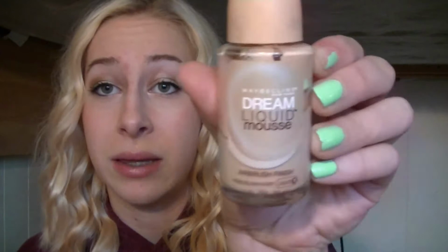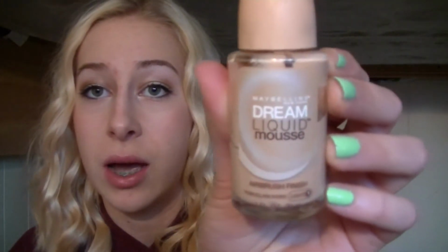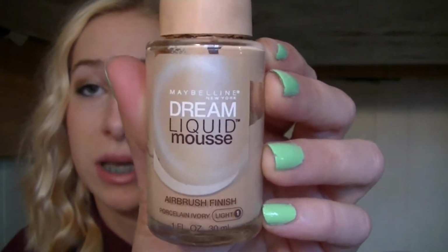Some people will want full coverage, some people will want a powder foundation, a liquid foundation, just so many different things. If you have normal skin, I would recommend the Maybelline Dream Liquid Mousse. This is not for people who have oily skin. I have combo to oily skin, so I can kind of work with it. I have oily skin right in my T-zone, and then everywhere else is kind of normal. But I would not recommend this for oily skin, but if you have normal skin, this is a great foundation. I think it's a great starter foundation.